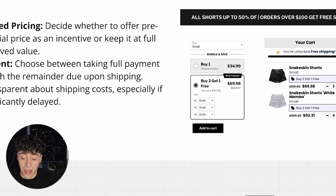If not, $7, but we'll go $5. That's around $13 profit per bundle. And if you're doing 50, 100 orders a day, it's a pretty decent amount of profit.